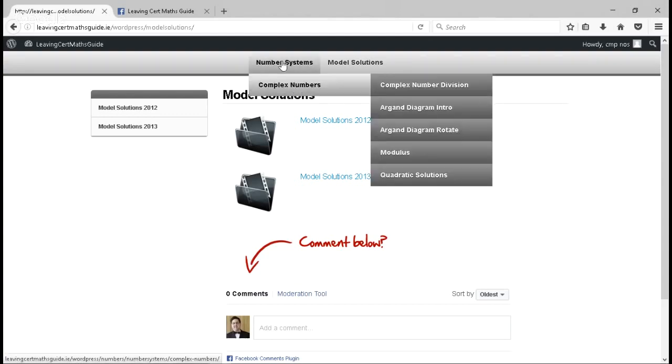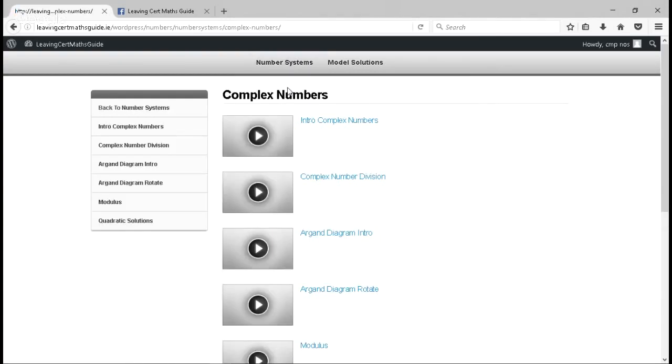So here's the system. You log on and you can just access the lessons. So I broke it into 2 bits. That's why I had problem set 1 and 2.